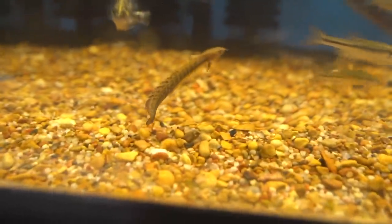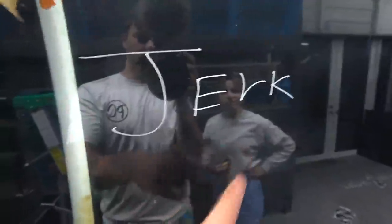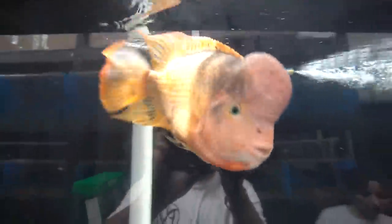Look at how tiny that bichir is. I mean, tiny. Jerk, so I'm assuming he's mean. Like ours. Maybe his name is Jerk and he's just not a jerk. Oh, look at him go, you missed that. Woohoo! There he goes, and he's gonna flip. Come straight back up. Look at how vibrant all the colors are.